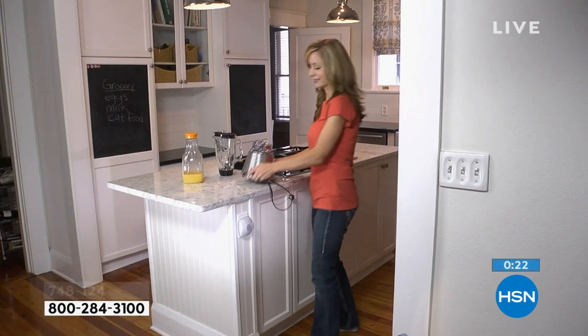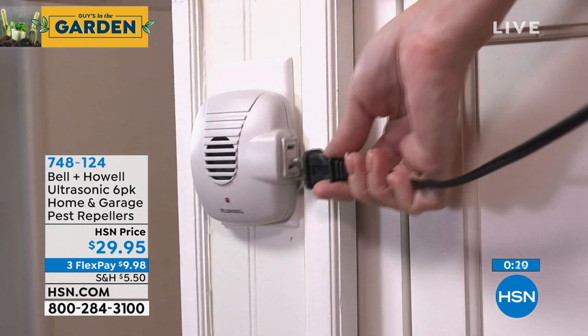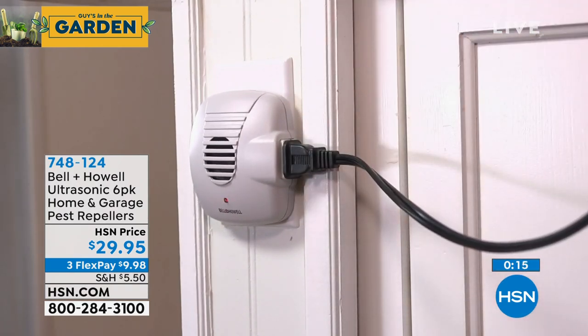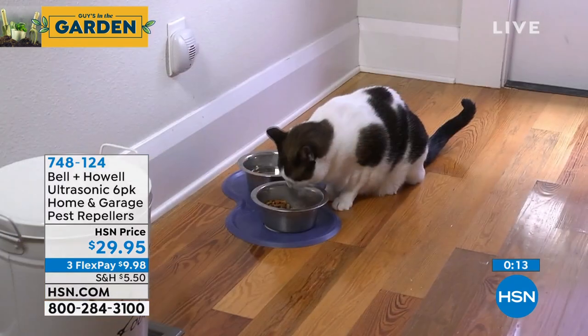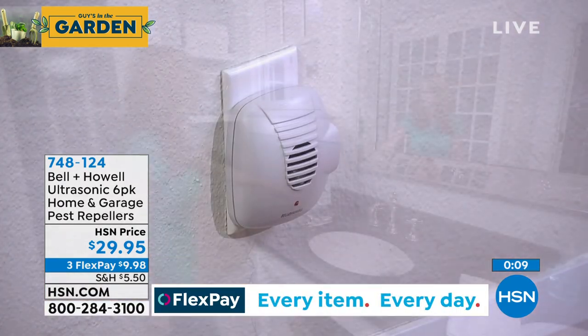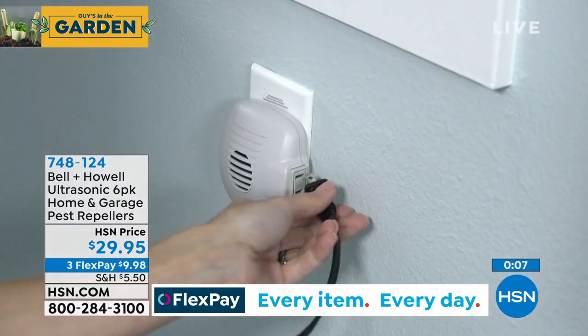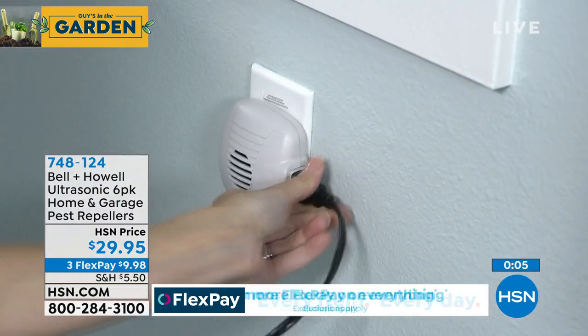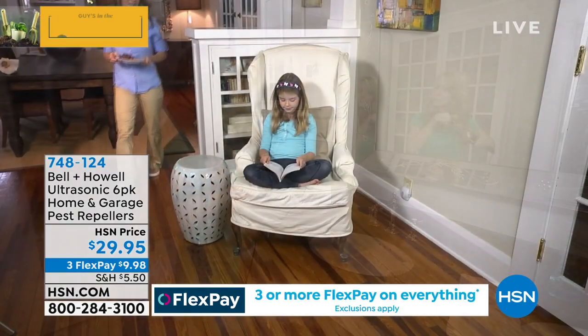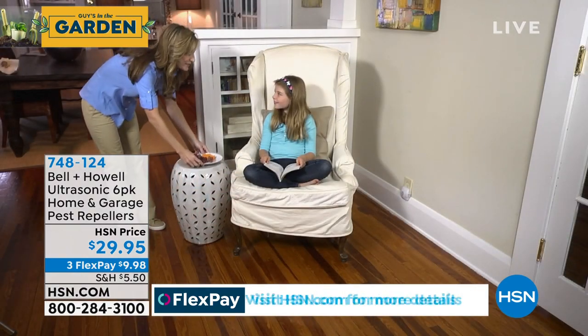Anyway, Chad, we got about a minute left. Let's go over it one more time. Everybody should have these. I love them. I agree. This is an ultrasonic sound wave that comes out of each one of these units. You're getting six of them, so your whole house is covered. It's one per room. There's an ultrasonic sound that comes out whenever that red light blinks. We even intermittently pulse the sound, because if it was a constant sound, the bugs might get used to it and stick around, but we've thought of everything.